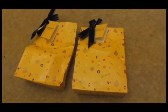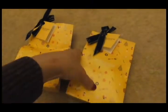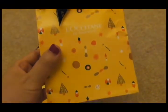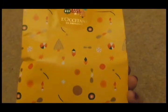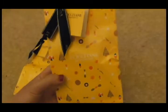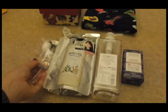These are from Sam to my mom and me. Oh, love the packaging. Think these are soaps. I can just feel it and also smell it. Oh, lovely. Oh, love the sticker as well. Can't wait to open these on Christmas Day. Lovely.